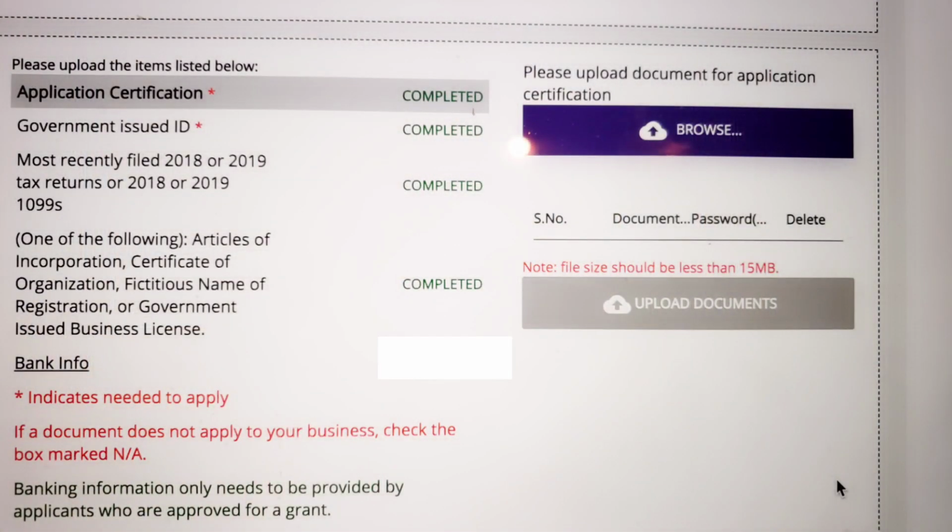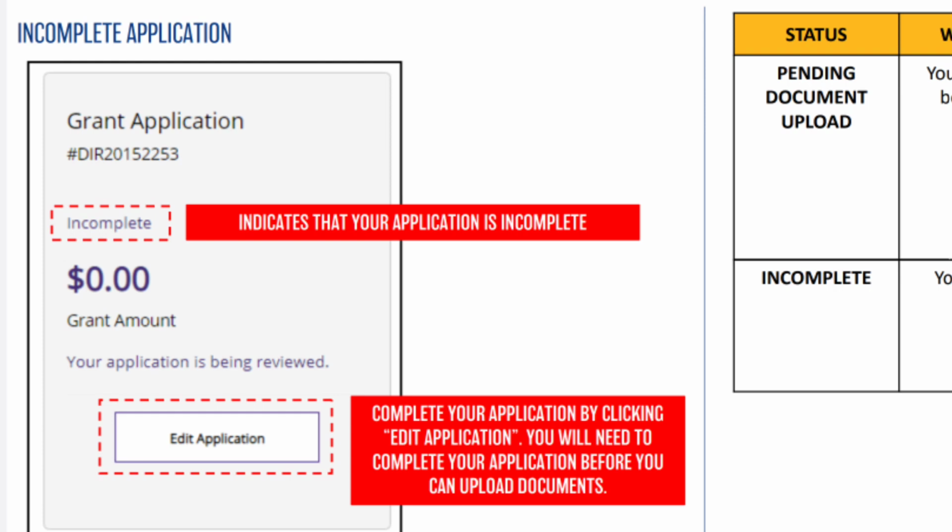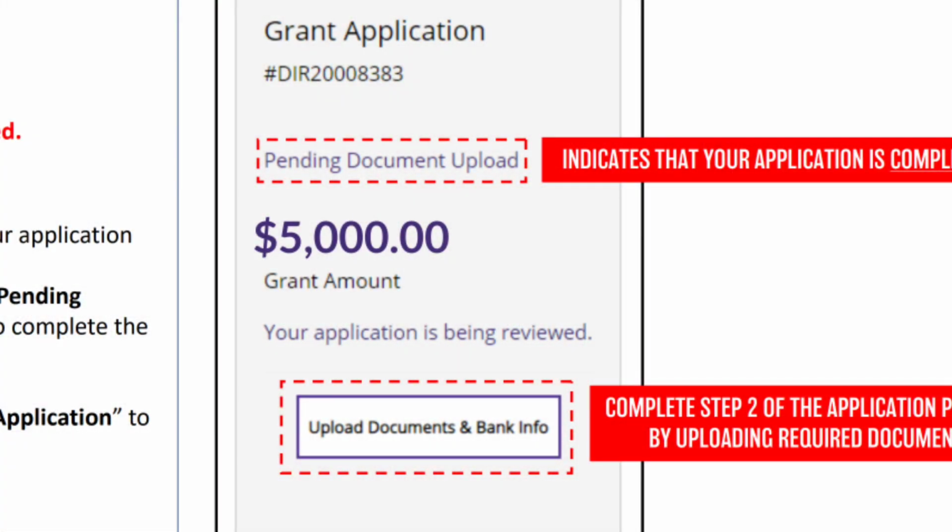You've got to have the screen with everything that says complete, and you've got to have on your screen saying pending for approval. If the screen says incomplete, that means you have to go enter information. And if it shows pending and just upload documents, you go and upload the documents. When you have them complete, take a picture. Make sure you take a picture. Well, I'm taking a video, and I suggest you take a picture just to make sure.